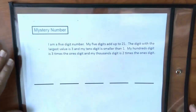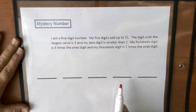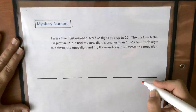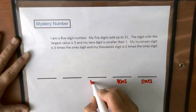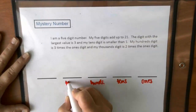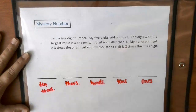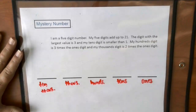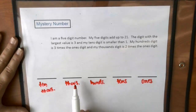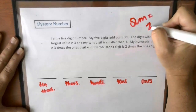Let's look at one more together. This one's the same. It just has a slightly bigger sum. So again, I've got my 5 place values. It's a 5-digit number, so I'm going to go ahead and say ones, tens, hundreds, thousands, and 10,000s. Okay, I'm a 5-digit number, and my 5 digits add up to 21. So this one plus this one plus this one plus this one plus this one, their sum equals 21.